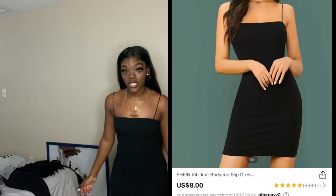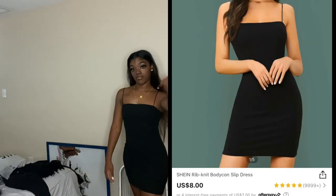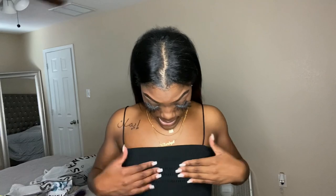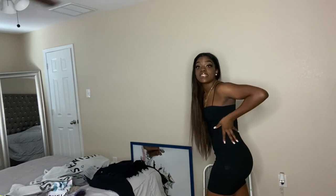I think y'all know what I am. Body. Okay, because this is the black dress for me. Like, I don't think y'all understand. This is a black rib knit dress. And I know this is $8 worth it. It's not see-through. It's real good quality. Like, I was amazed. It's giving me body smash.